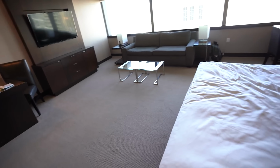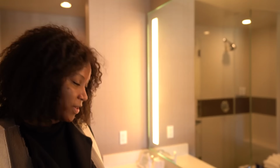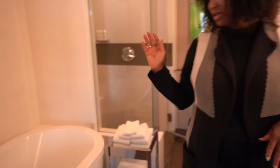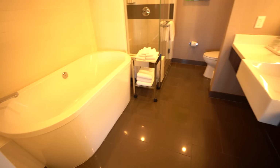Come on into the bathroom. Really nice bathroom, you guys. Now, I will say it does not have a double vanity. It has a single vanity. That's okay. We know how to work well together. We will make it work. But I love that they have another deep soaker tub. I do have some extra bath salts I like to bring in there to soak these weary bones after a good night in Las Vegas.